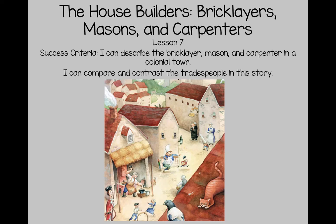Here's our next story from colonial towns and townspeople. Many years ago, there were tradespeople who were experts in using stone, brick, and wood to build houses, fences, and walls in colonial America. These people who worked with stone were called masons. The people who worked with brick were called bricklayers, and those who worked with wood were called carpenters.